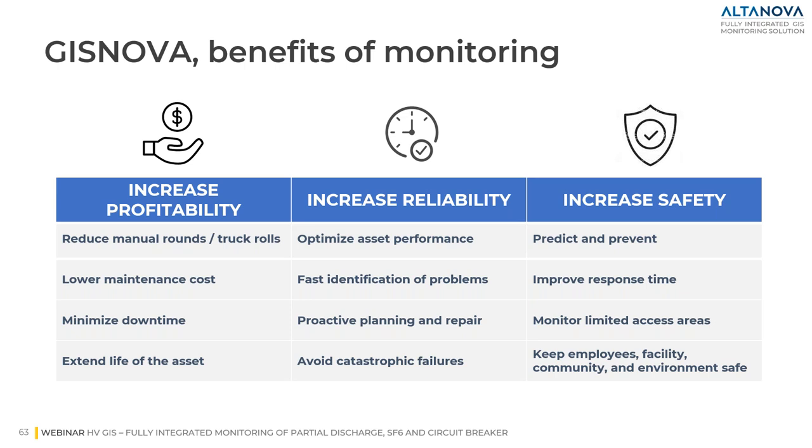We started our presentation discussing strategies to mitigate risk about GIS, and thanks to the global monitoring system based on SF6 monitoring, circuit breaker, and PD, we can have a better visibility of the status of the GIS. We can reduce the failures. We can face 80% of the failure modes. We can have a better understanding of the risk in general, as a key factor, let me say, to improve our mitigation strategies.